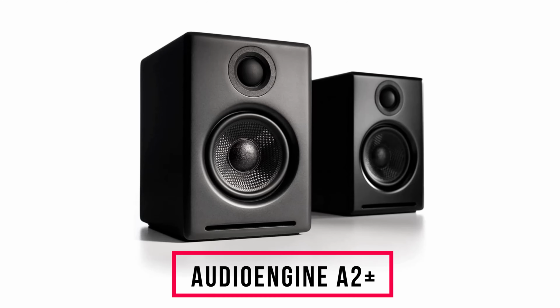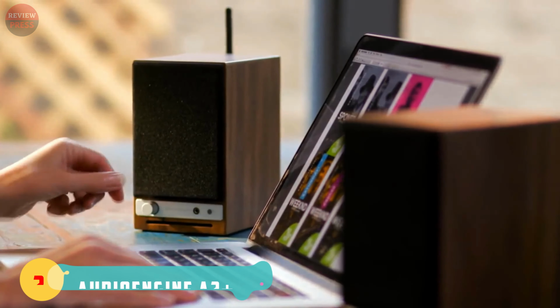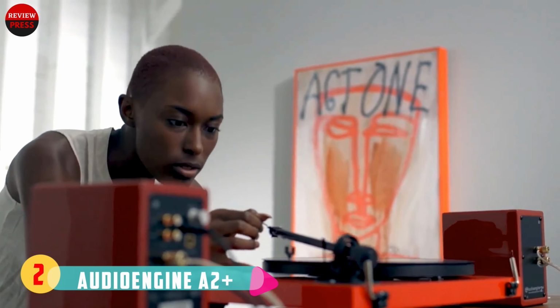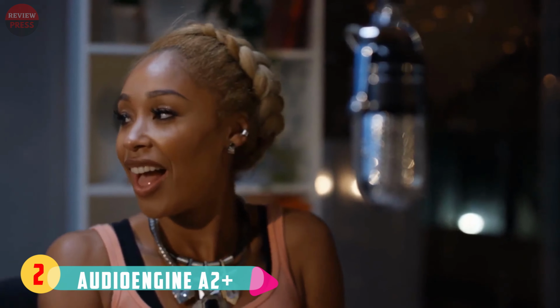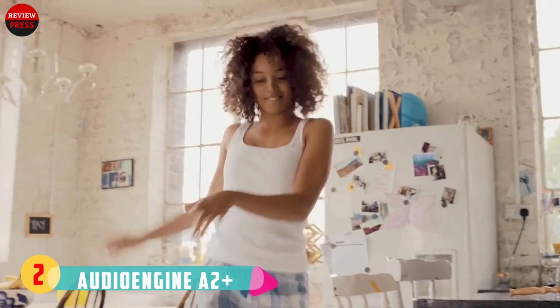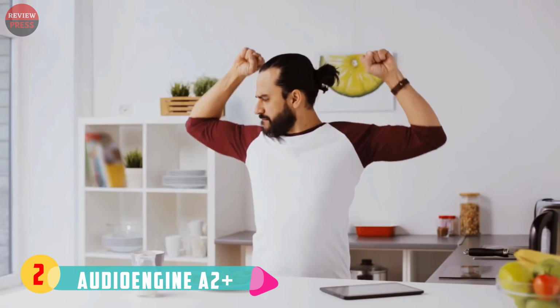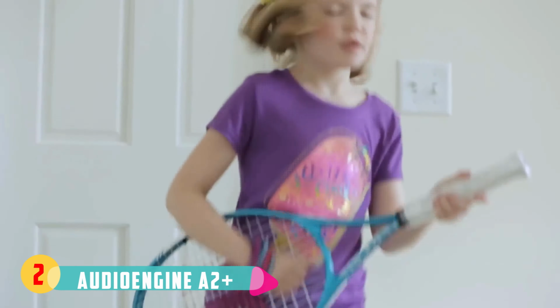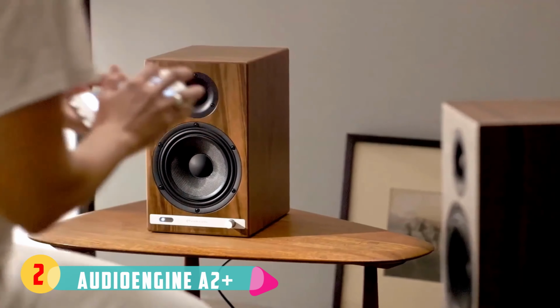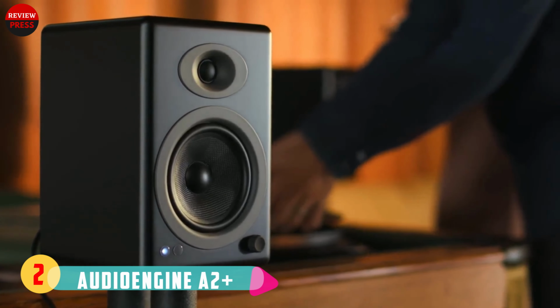Number 2. Audio Engine A2 Plus. Don't let the compact size of the Audio Engine A2 Plus speakers fool you. They might measure a mere 4.33x5.51x6.3 inches each, but each speaker weighs nearly 4 pounds and packs quite a bit of a punch. Each speaker is outfitted with a tweeter as well as a low-frequency subwoofer transducer. These sleek-looking speakers offer an impressive amount of volume, and their small size and attractive design make them an excellent and unobtrusive fit for the workplace.